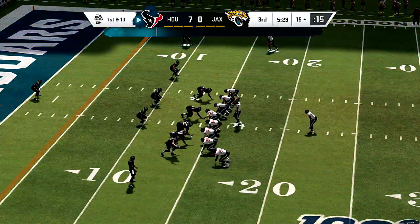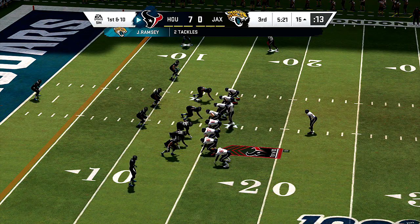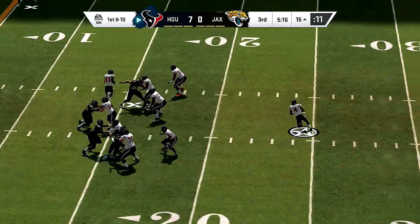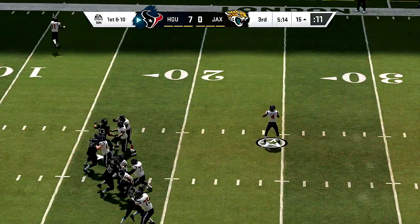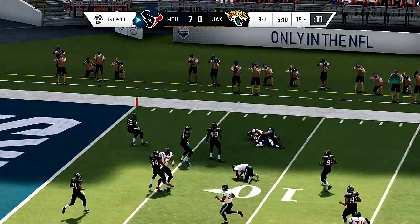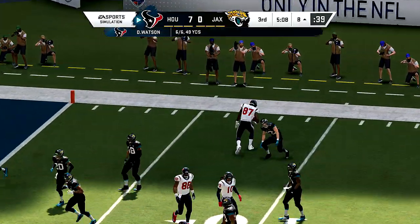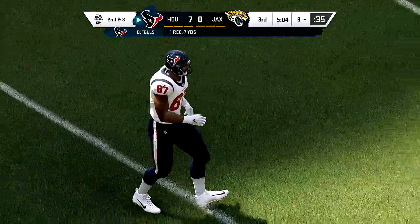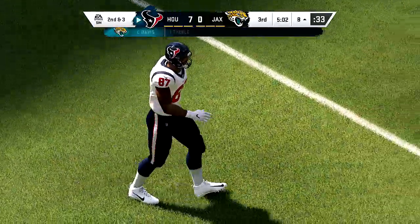A real field flipper there, as all of a sudden they've got a first down in the red zone. Now it's Watson, a bootleg. He's got his tight end, it's Fells, and he's able to work it here to the 8-yard line. 7 yards, the pickup on the pitch and catch.